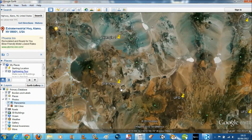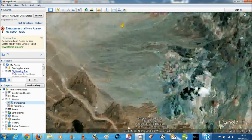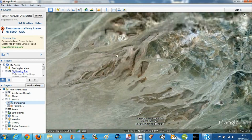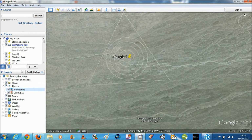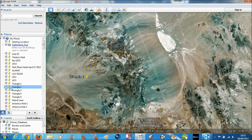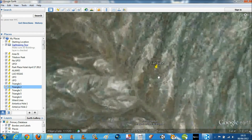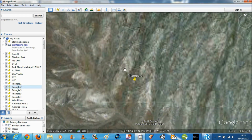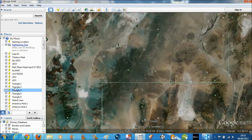Now, one thing that I said I would do in the last video is show you these crop circles, triangles. There's a lot of them in Area 51. There is one. And I'll tell you once I've shown you this, I found a lot. I think I found 5 here. There's number 1. Then here's number 2. You can't see it that well, but it's still there. Then number 3.